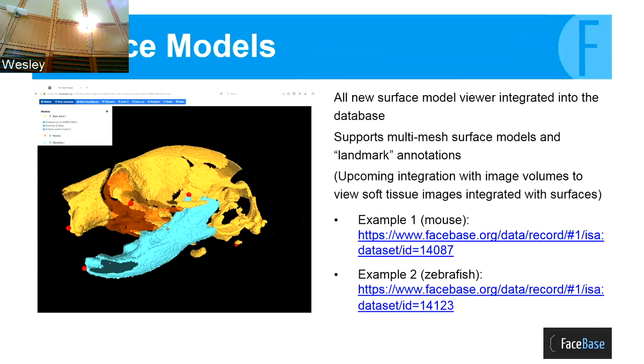So this is an example. These are all completely interactive. They're linked into the rest of the database. You can turn the surfaces on and off. You can rotate around. We can also plant landmarks on here. The landmarks are not super fancy right now, but we do have them. You can turn all these on and off. So we think this will be really helpful. Again, these are linked into the rest of the data, so they're not disconnected pictures.